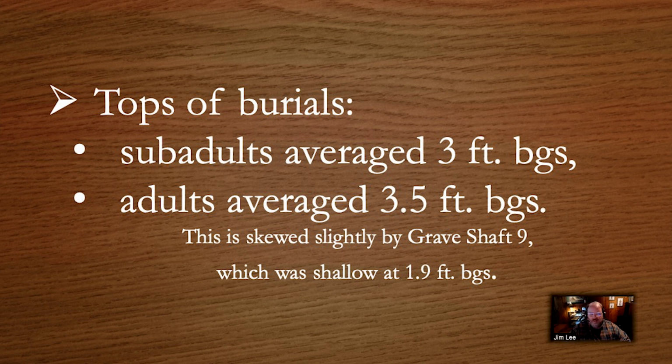So there was one very shallow grave, and that was grave shaft 9, which the top of the remains were at 1.9 feet below the ground surface.